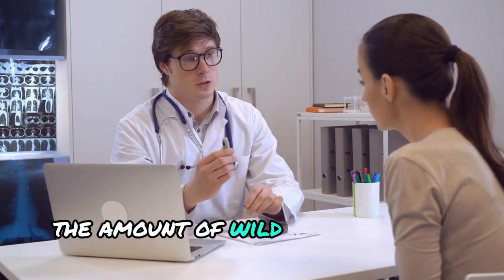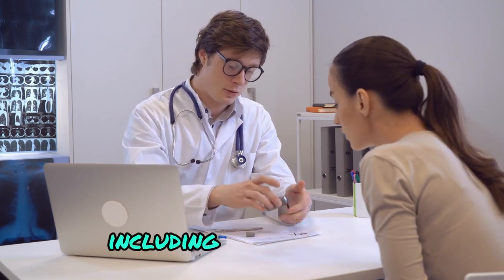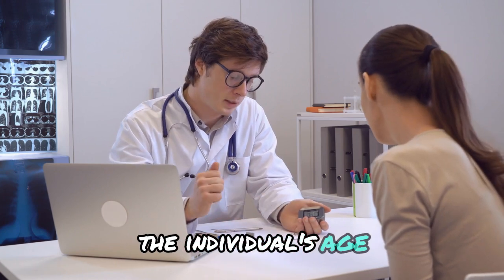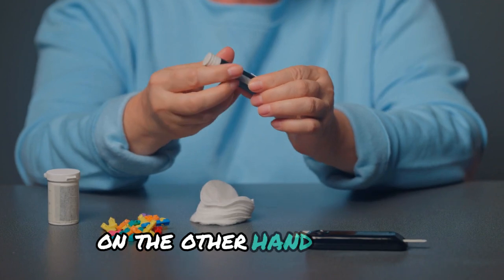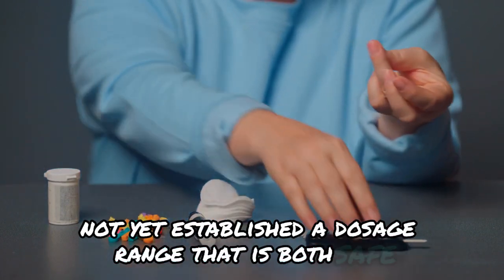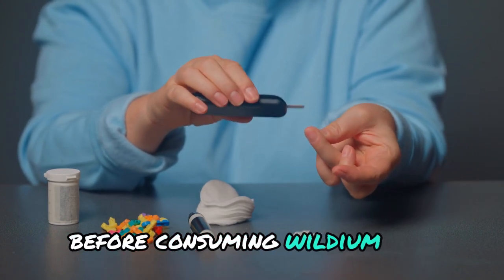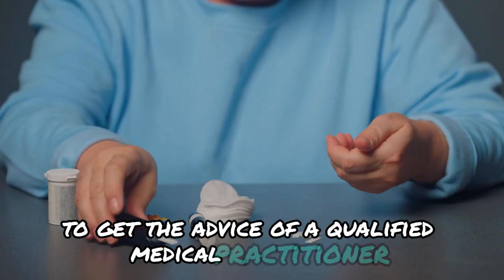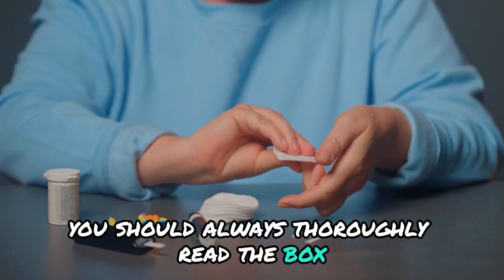The amount of wild yam that one should consume is contingent upon several factors, including the individual's current state of health, the individual's age, and the composition of the wild yam. On the other hand, current scientific research has not yet established a dosage range that is both safe and effective for wild yams. Before consuming wild yam, it is therefore very necessary to get the advice of a qualified medical practitioner. Before beginning use, you should always thoroughly read the box.